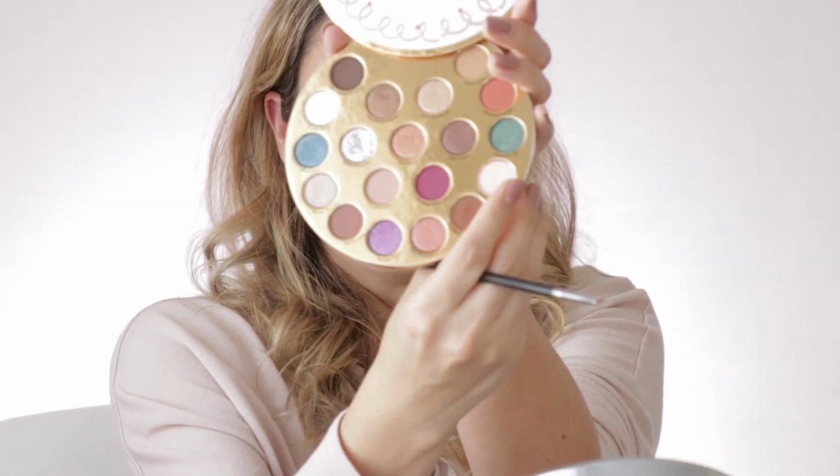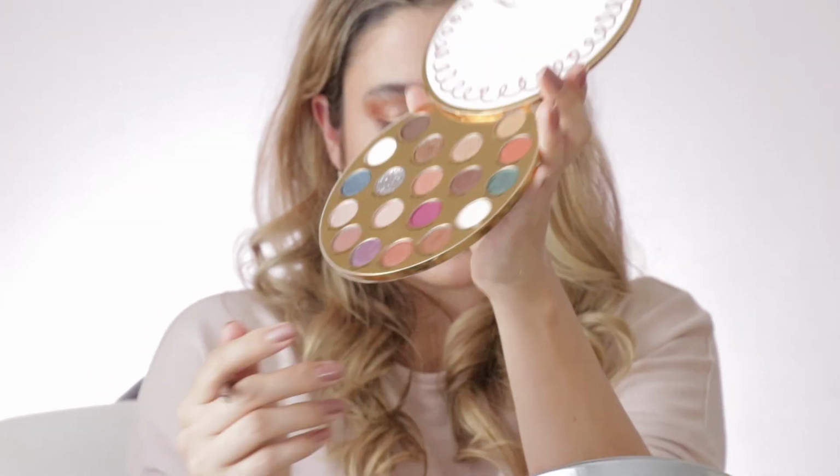So for my inner corner, I'm gonna go into Cookie Batter. It is a matte shade. Sometimes mattes, they look really good on the inner corner for more fall and winter time. And now let's go for the Better Than Sex mascara, and I already have curled my lashes before I started with the eyeshadow application.